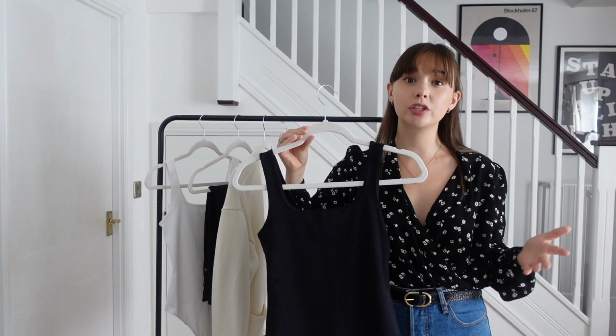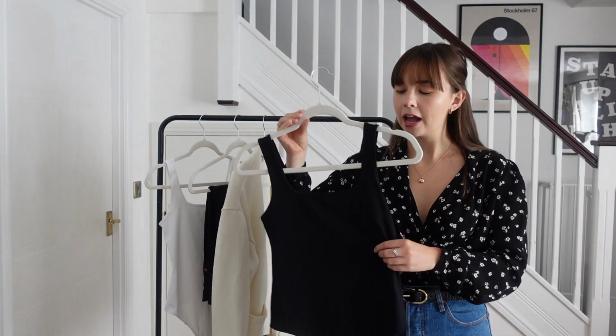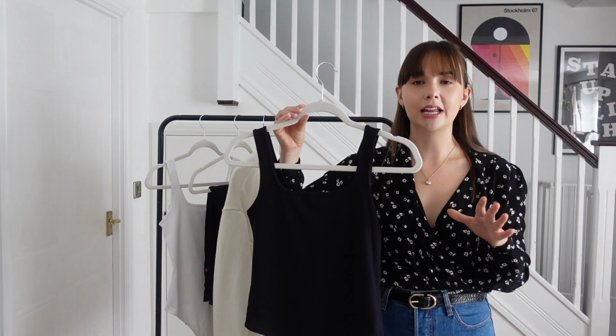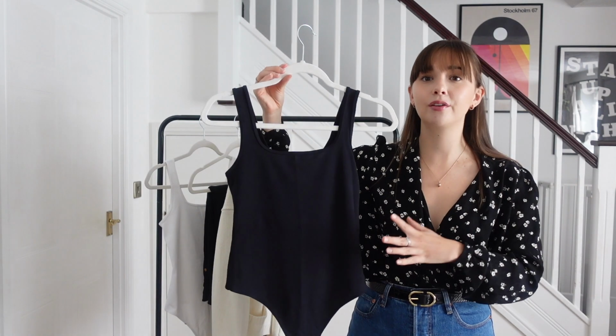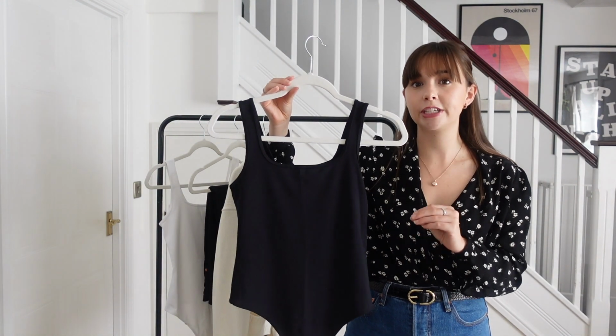So I would say stick to your true size when ordering these. I would say a medium is like a 10 to 12. This small is more like an 8 to 10. And again, it's the nylon elastane mix, retails for £35.